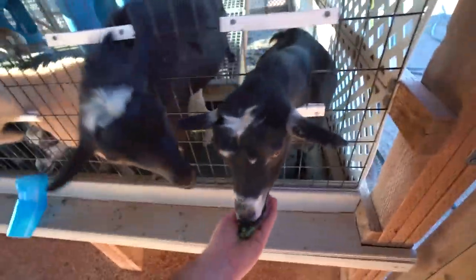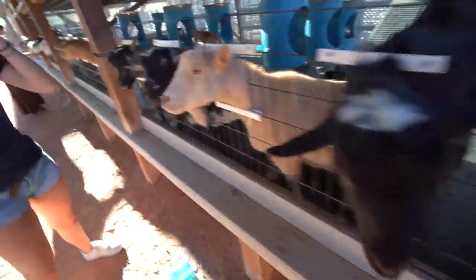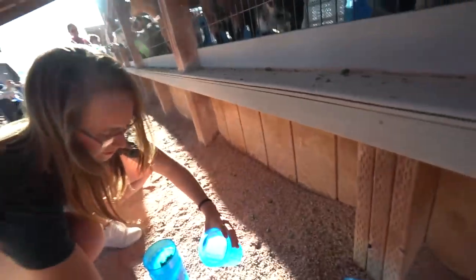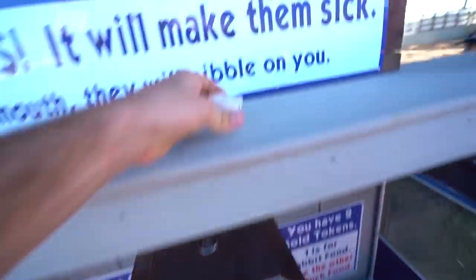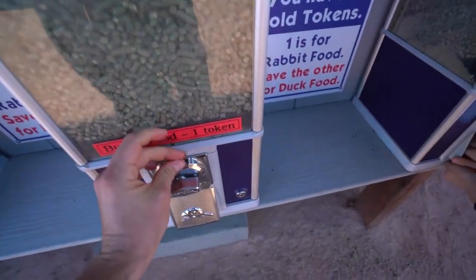Alright, I got some food for you, buddy. Uh-oh. Alright, I think that I'm all out of food right now. Next up, we got two tokens and some bird stuff in a little thing there. And I got slobber all over my thing, I think.